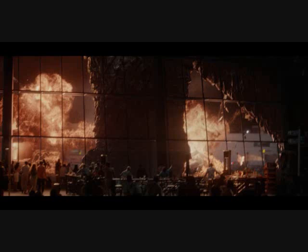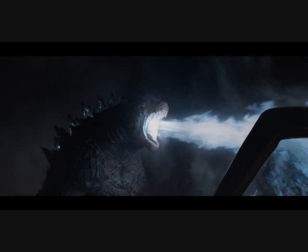Overall, the film boasts great action sequences that are truly such a feast for the eyes and features a lot of epic and satisfying moments involving the King of the Monsters that certainly stick out as some of the best moments in the entire franchise.